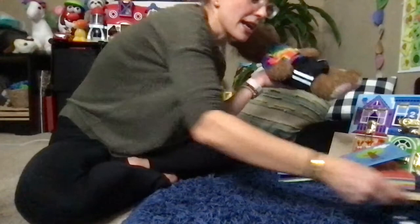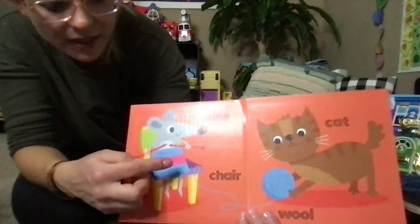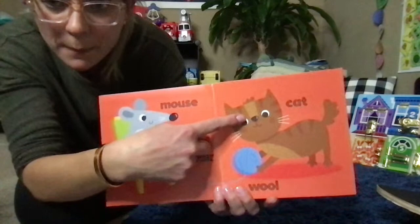All right, let's look at this book again. All right, let's see what else is here. There's also a tree and a birdie. And look, there's a mouse knitting. There's a little mouse. And a cat, meow, meow, meow, playing with yarn. See?